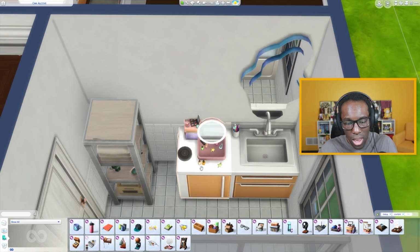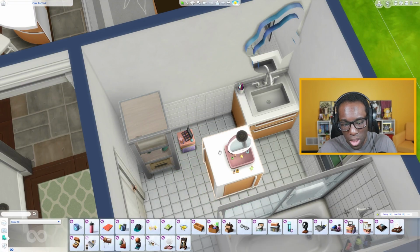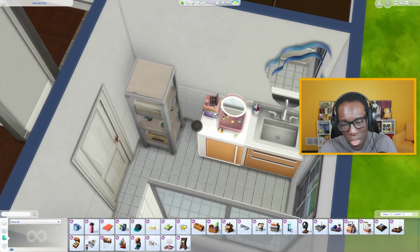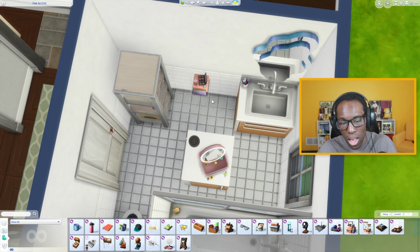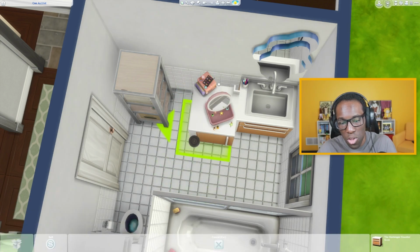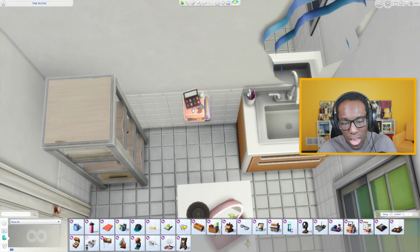I might have to alt place this because it's a little bit too bulky. Oh, that was weird. Okay, well, we just move it back and then put this right here. Might have to alt place both of them, because is this like a usable? Oh, it is a usable mirror. You know what? That's not bad. Okay, that actually kind of makes it way better. You have two mirrors to apply whatever you're trying to apply on your faces.